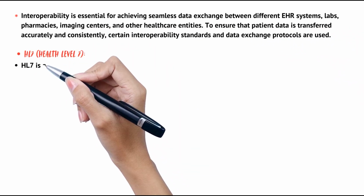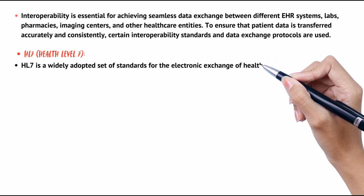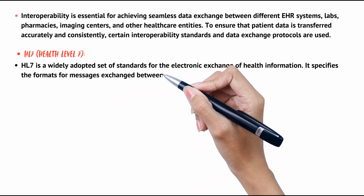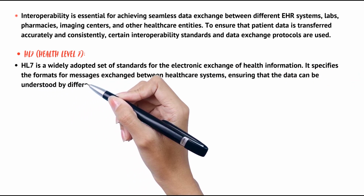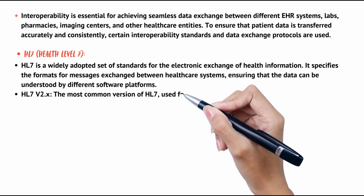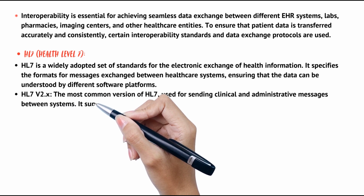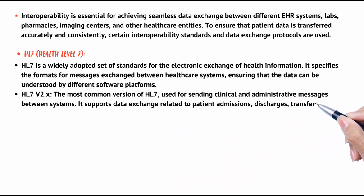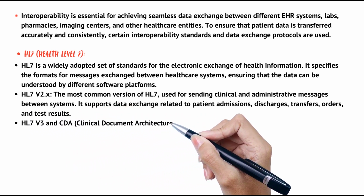HL7, Health Level 7. HL7 is a widely adopted set of standards for the electronic exchange of health information. It specifies the formats for messages exchanged between healthcare systems, ensuring that the data can be understood by different software platforms. HL7 v2.x. The most common version of HL7, used for sending clinical and administrative messages between systems. It supports data exchange related to patient admissions, discharges, transfers, orders, and test results.